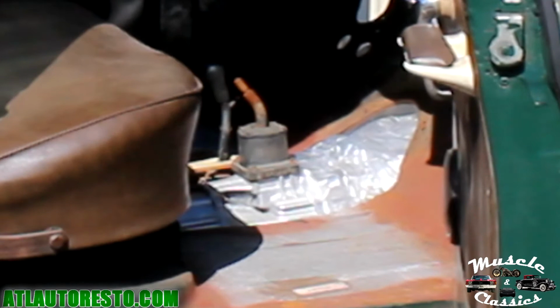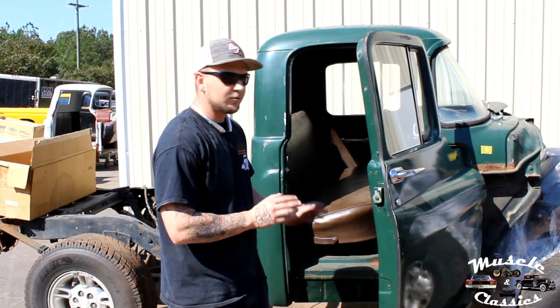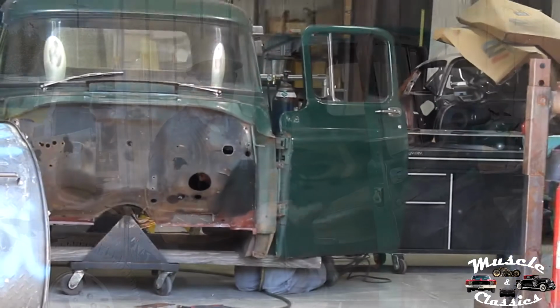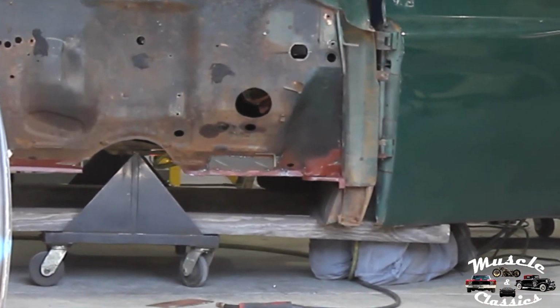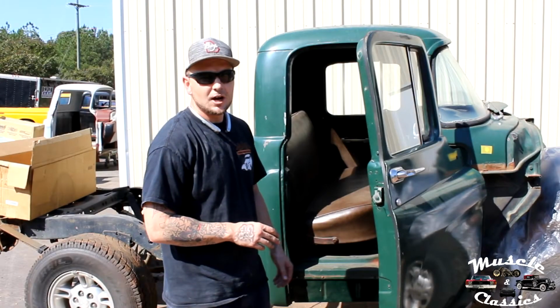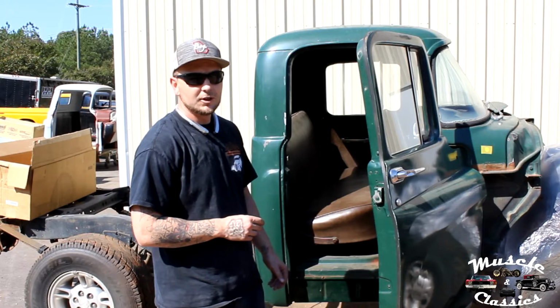And right now what we're doing is just mounting the cab to the frame. We got the frame cut. We had to cut 23 inches out of it to get it to fit the cab and the bed properly. I look forward to y'all seeing the finished product when I'm done.